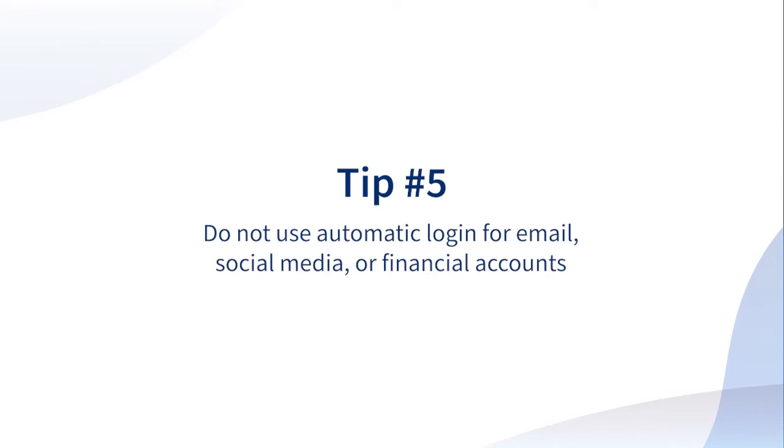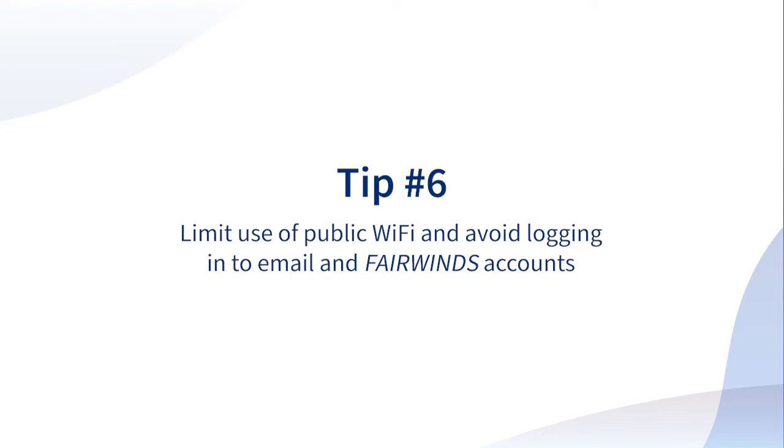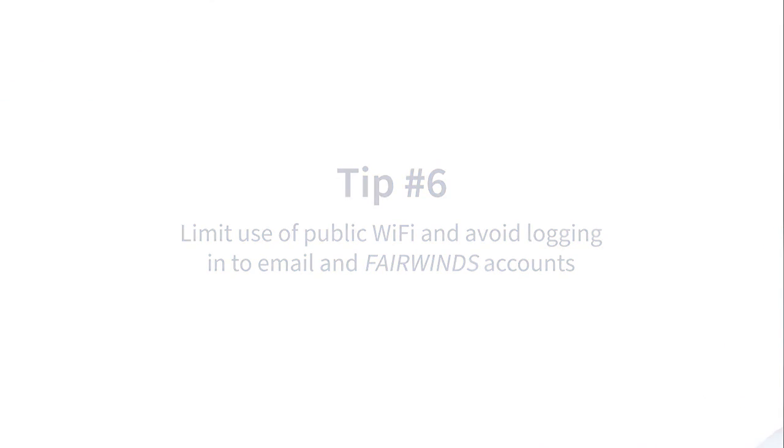5. Do not use automatic login for your email, social media, or financial accounts. This will prevent others from accessing your personal details and money if your device is lost or stolen. 6. Public wireless networks and hotspots are not secure. That means anyone could potentially see what you're doing on your laptop or smartphone while you're connected. Limit your use of public Wi-Fi and avoid logging into things like your email and FAIRWINDS accounts.